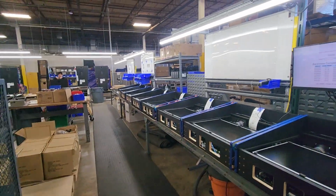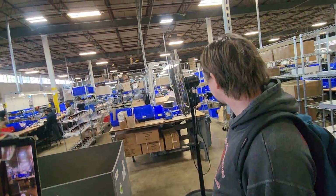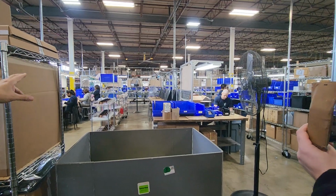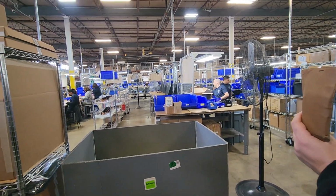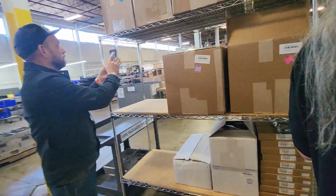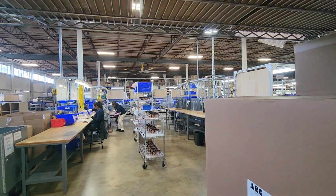Over on this side is another sub-assembly area. These are for bigger sub-assemblies, things like mini playfields. The upper playfields for Toy Story are built here, and some of the more complicated ramps. Some ramps will have switches or optos, some of them have lights attached, so more complicated sub-assemblies are done over here.